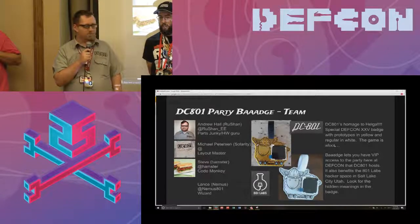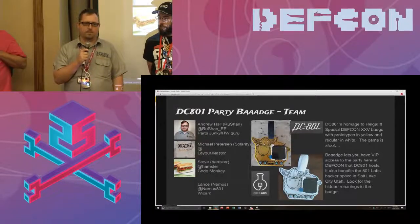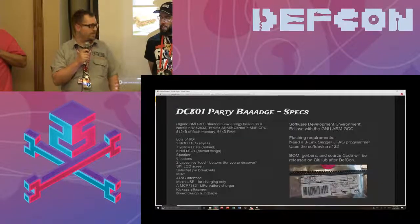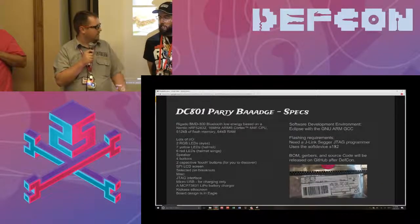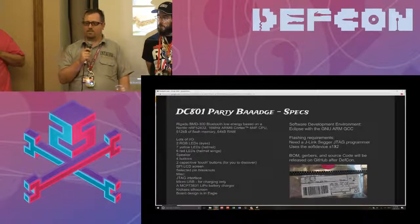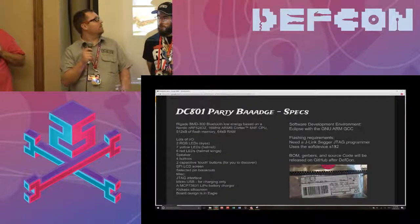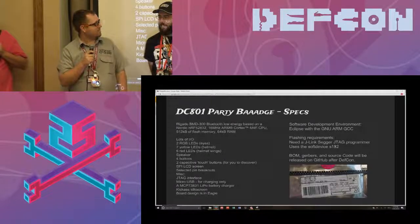801 Labs is a hackerspace, so all the proceeds that we get from the badges go back to our hackerspace in Utah to help make it better for everyone else. And there are a few other hidden meanings within the badge. If you look at it, there are different labels on it, and there are some hidden buttons. Okay. Next.